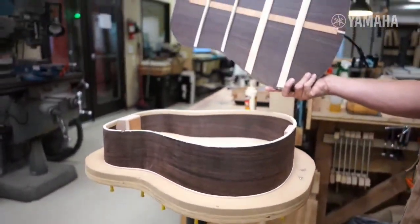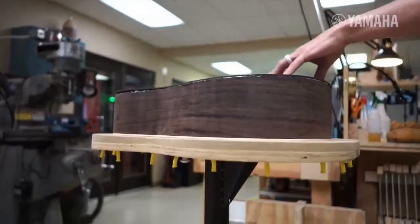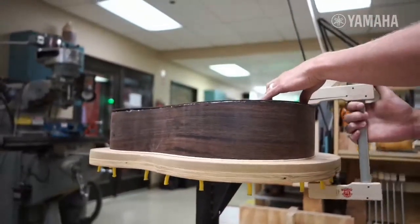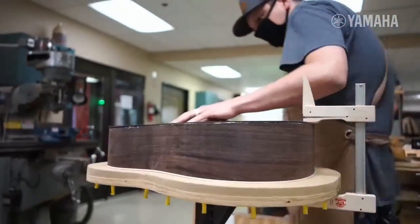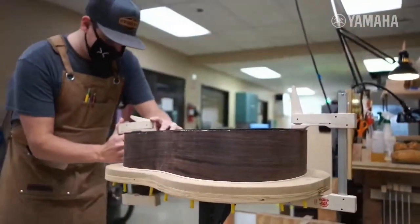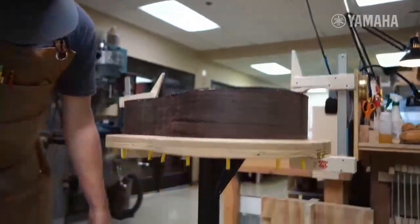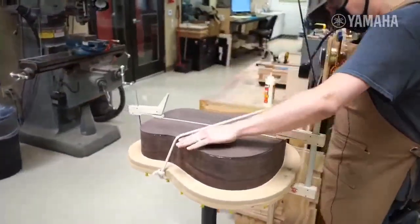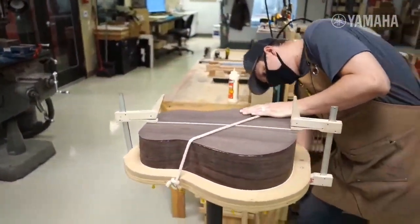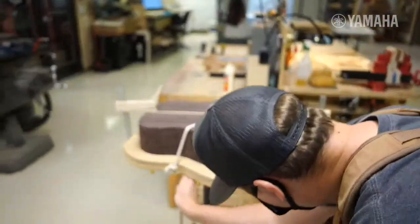So now we're ready to mate the back to the sides and top, to close the box, as they say. I'll start this off with a cam clamp here at the tail, and then one here at the head block. Now I approach this a little bit old school, but it's kind of fun. You know, hog-tie this back down. This is just nothing special, just nylon rope.